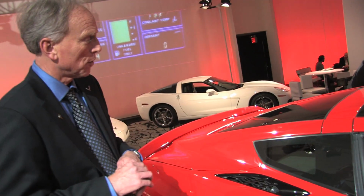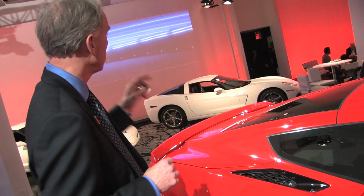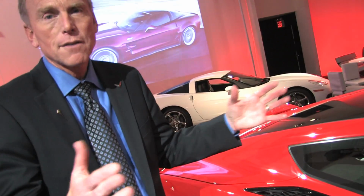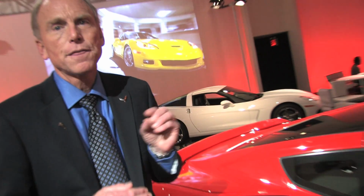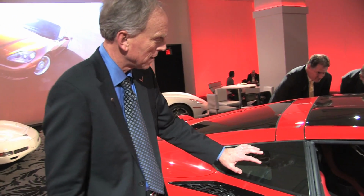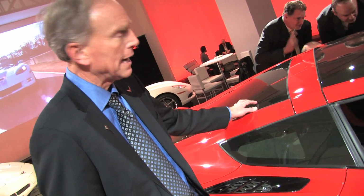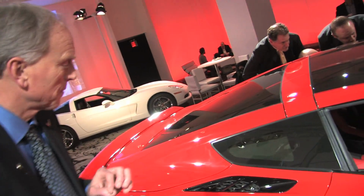The thing that's really cool and surprising about this maybe is it actually saved a little bit of weight, and the reason is the wraparound glass that we have on the previous generation cars, in order to bend that glass, it has to be quite thick. Now that we have two panes of glass, the backlight and the quarter glass, that are very flat, they can be much thinner, and glass is very dense. So when you can go down in gauge, you can save a lot of weight.